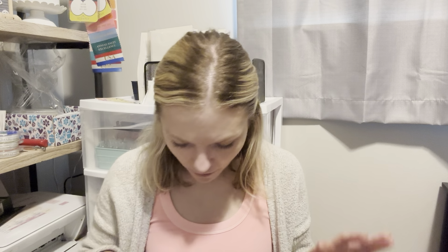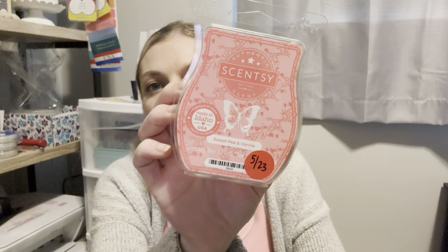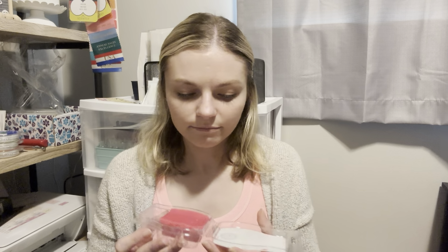Okay, let's talk about Sweet Pea and Vanilla. I'm not overly against this scent. I just feel like it's very Bath and Body Works Sweet Pea. I just feel like it has kind of been overdone. Maybe I've been a little bit overstimulated by it.